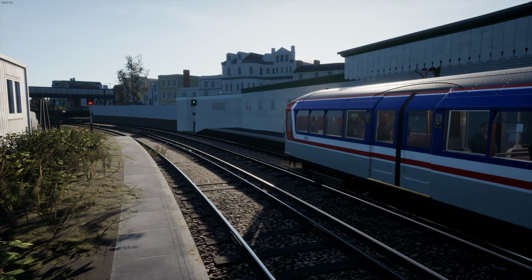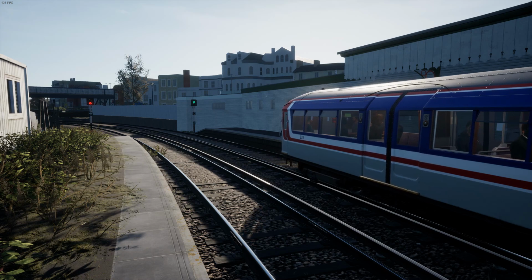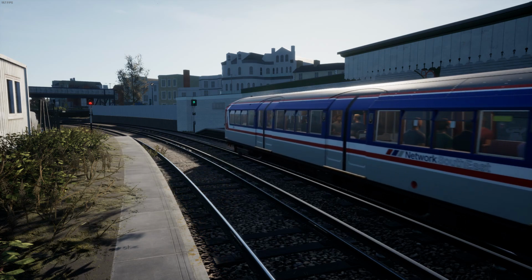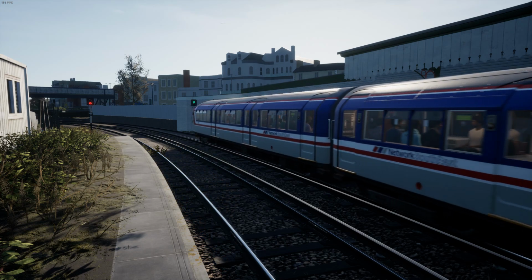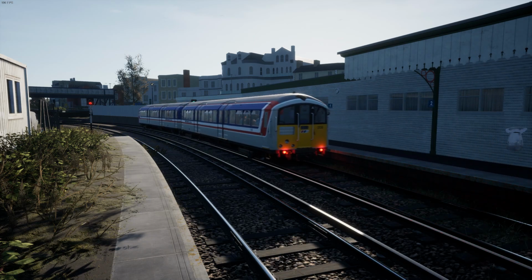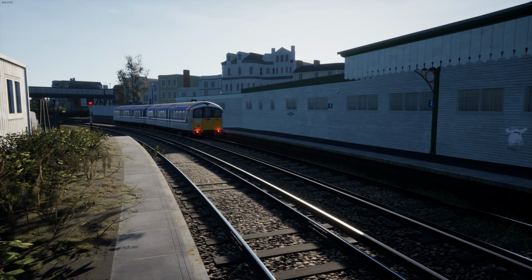While, as far as I know, this is the shortest route in TSW, and the Isle of Wight Steam Railway is not included, what we've got is at least a complete end-to-end route, and you still get the bizarre experience of operating former London Underground 1938 tube stock in a mostly rural environment.